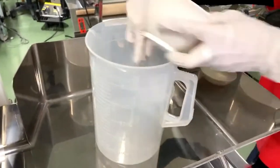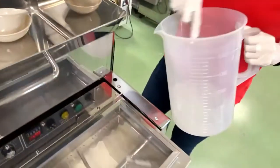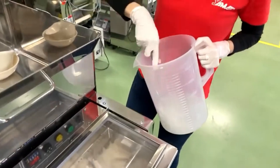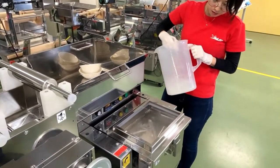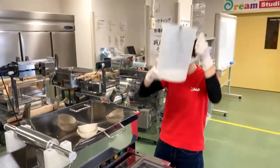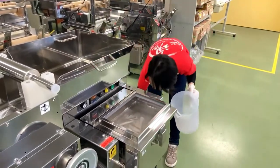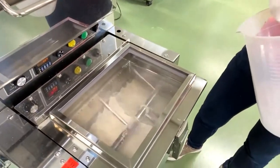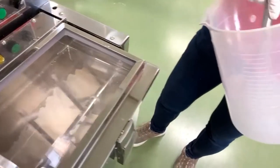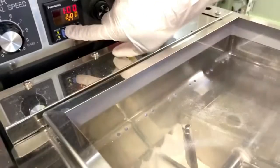So for the liquid ingredients, we need to dissolve kansui and salt into the water first, and then make this solution. Just make sure that these ingredients are thoroughly dissolved in the water. And this is a low hydration noodle, meaning the amount of water we're adding to the flour is pretty small. We're talking about 25% to 28%, less than 30% of the weight of the flour.